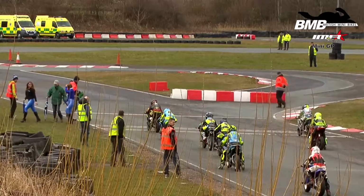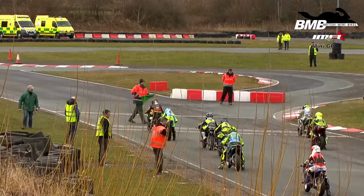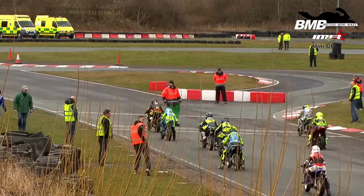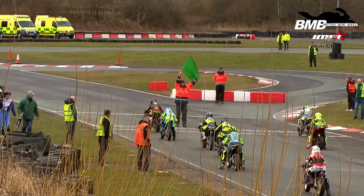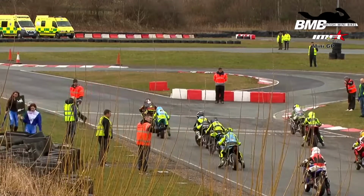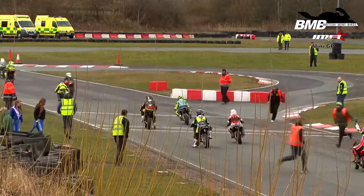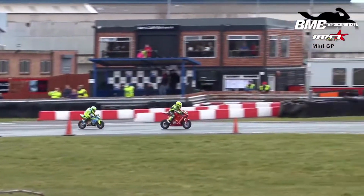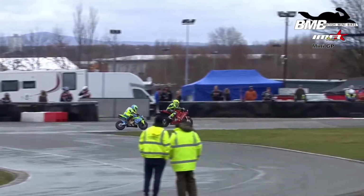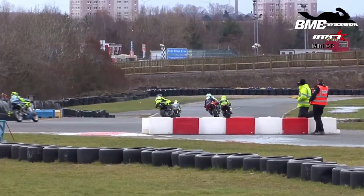Can he convert that pole position into a good result here in the first race of the year in BMB for the Mini GP 140s? Green flag is in the air. Riders ready to go racing here at Teesside Autodrome, and they're away on the pole. Sitter has had a bad start there, and Harry Cook is stuck on the grid. What a shame for him, but the rest of them are away, Jacob, and heading down to turn 2.